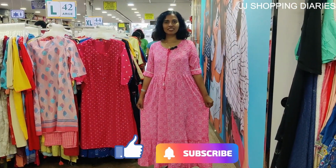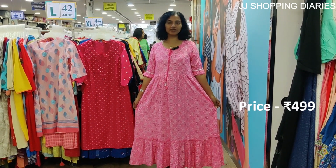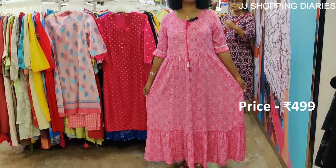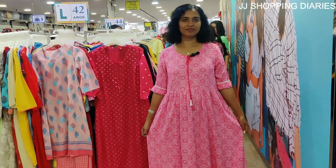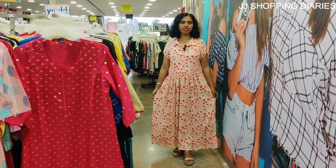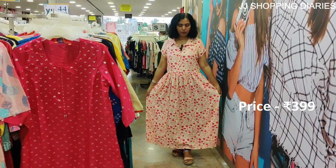Now we move on to the western wear. Here is a pink long maxi dress. The price is ₹499. The material is cotton. Again a cotton maxi dress with prints on it. The price is ₹399.